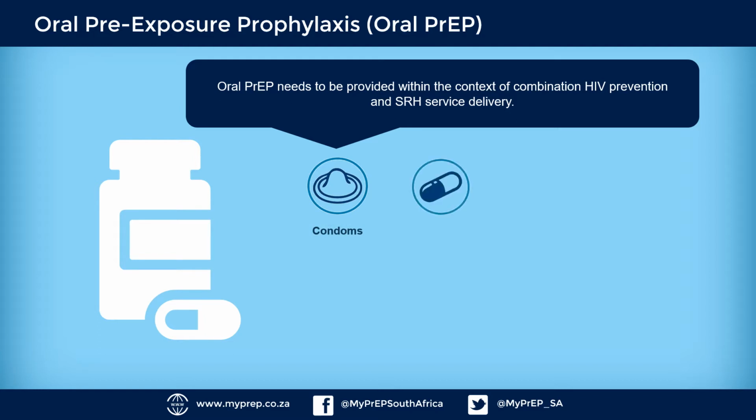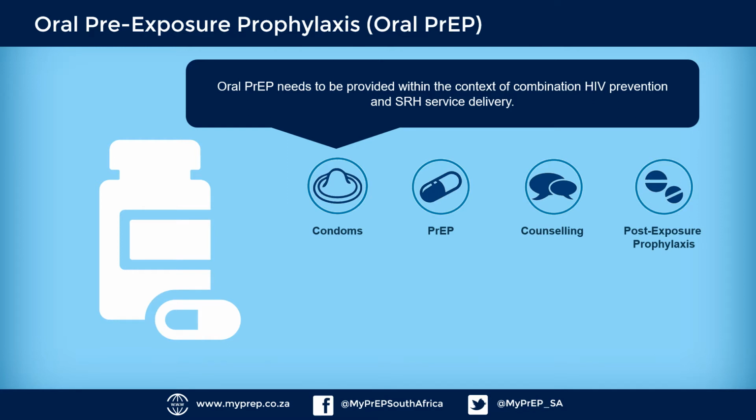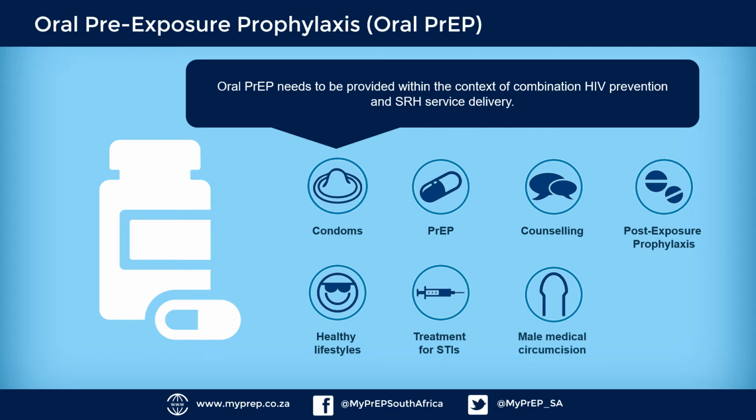condoms, pre-exposure prophylaxis, counseling, post-exposure prophylaxis, following a healthy lifestyle and getting tested regularly for HIV, screening for and treating sexually transmitted infections, voluntary medical male circumcision, knowing your partner's status, and if your partner is HIV positive, getting them on treatment and virally suppressed.